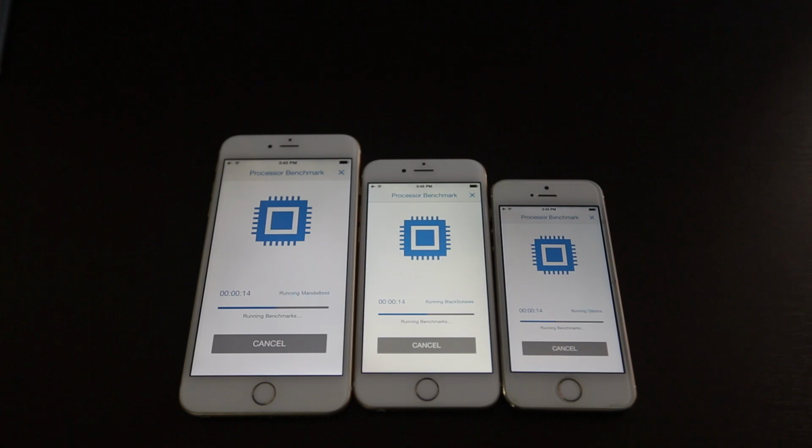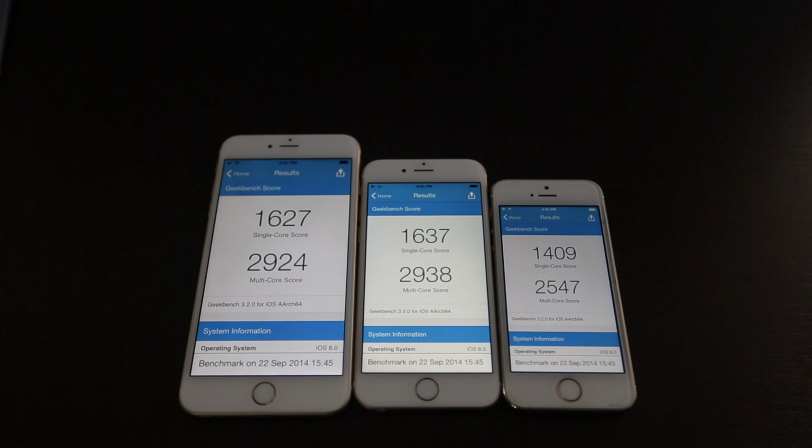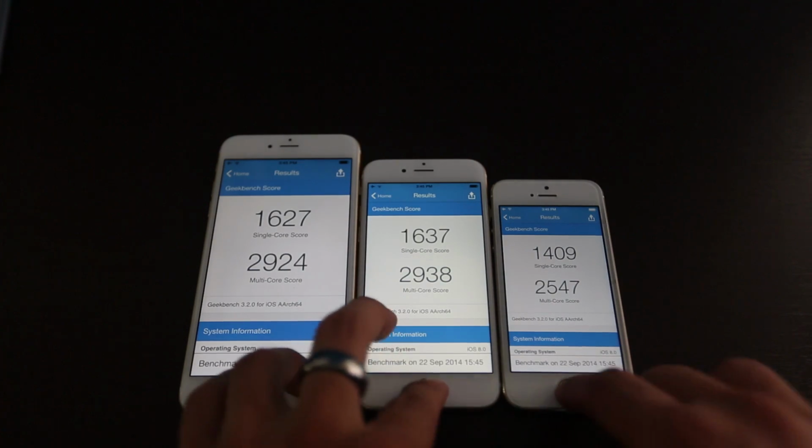If you're deciding between these just based on speed, it wouldn't really be smart to go from the 5S to the 6 to get that little 25% increase. So when it comes to deciding between these based on raw processing power, the 5S is about 20% slower than these guys. These numbers, as you guys can see, they're not that far off from each other. I was surprised. The 5S is a very capable phone.